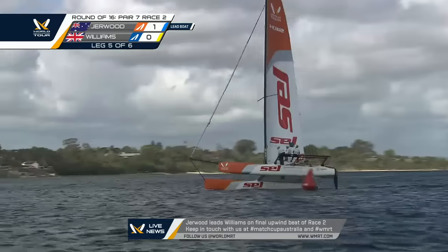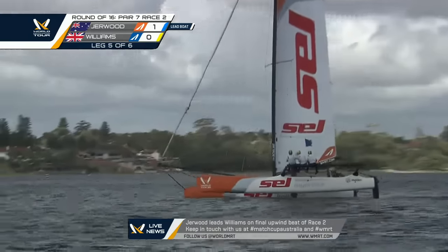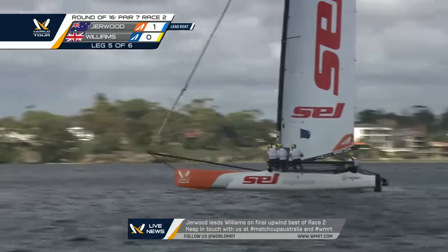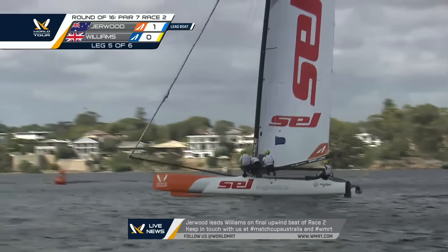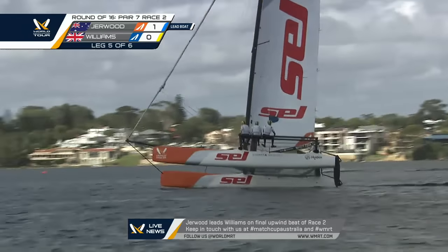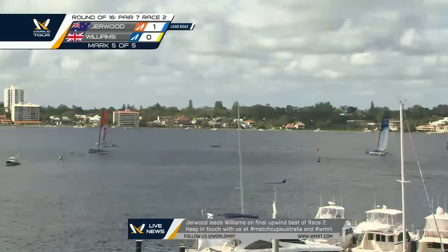This is match number 2. He's already won the first race, and this will be the final turn towards the finish of the second over Ian Williams in this first to win 3 best of 5 Super 16 qualifying rounds here. Only 8 will move on into the quarterfinals. Ian Williams hopes to be one of them, but to do so, he'll have to pass this man, and he'll have to do it in the next match to stay in the regatta.